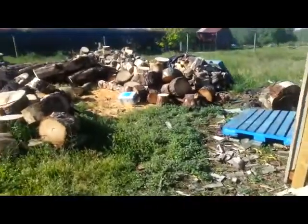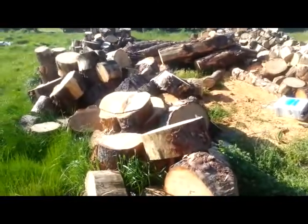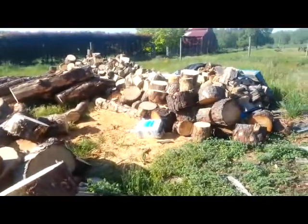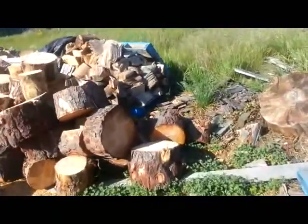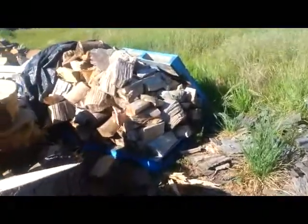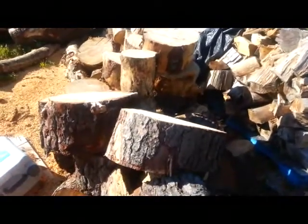And here are the rings. These have been cut into what they call rings, ready for splitting. They'll split this. This is firewood here, right? You can see the split stuff over here. This has been split, and this is the ring here, right?